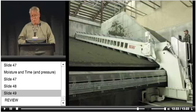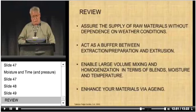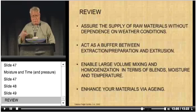This gives you an idea of where the operator stands. You'll also see at the bottom of the reclaimer there is the drive. They have one on each side for the wheels for the reclaimer, and the bar in front of that is another safety device. So in review, basically we're looking to get raw materials under controlled conditions.